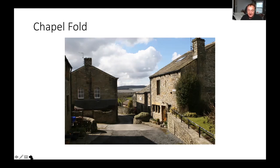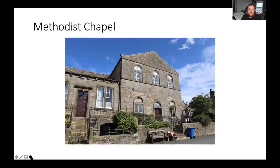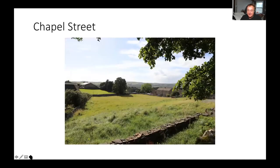But if you continue a little further along Chapel Street, you come across the Methodist Chapel again. This was founded up here in 1811. It was refronted in 1825, so it got a slightly more modern front there as well, and still remains in use as a Methodist chapel today. Continue along Chapel Street.